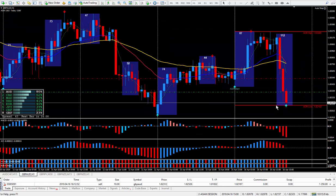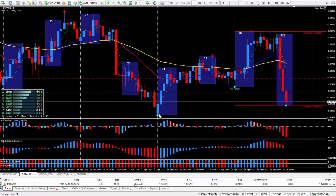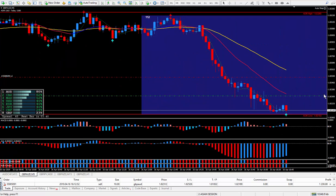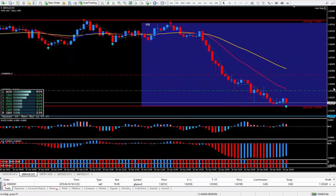Still has room to go. There's your ADR, and it looks like it's working its way down for about another maybe around 12, 15 pips. For sure I'll close the trade because there will be a bounce in this area. I'll just put a line in here so that I'll be able to keep an eye on that line. Go back to the 5 minutes and see what's happening. There's the line right there. Again, it's just a waiting game and you have to be patient.